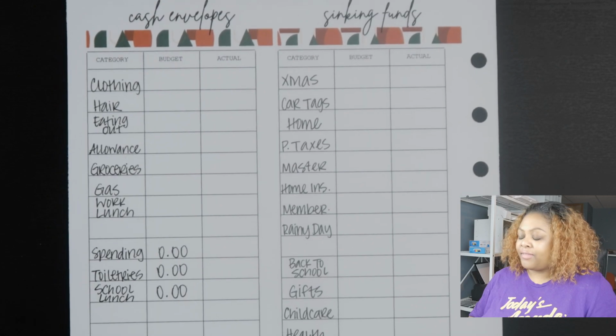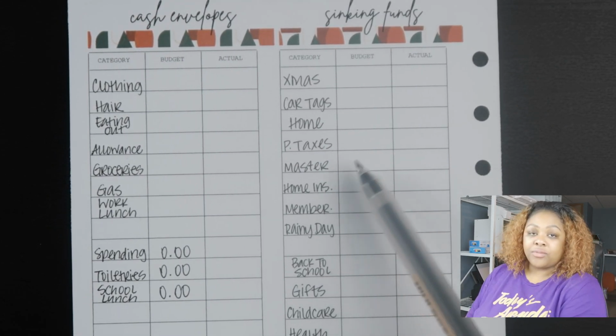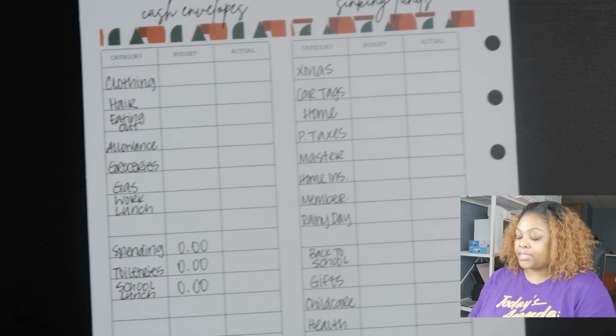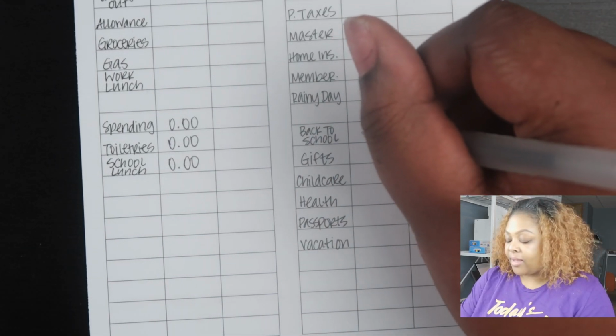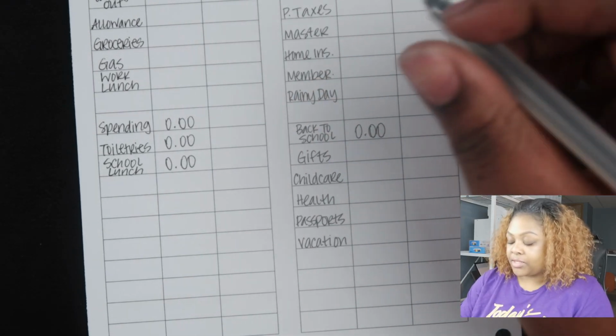Then over here in my sinking funds, I have Christmas, car tax, home, property taxes, master, which is master association dues, homeowners insurance for 2021, memberships, and rainy day. Then my $0 accounts for this month, when I say $0, it just means categories that I'm not putting money into, that I chose not to put money into this month.